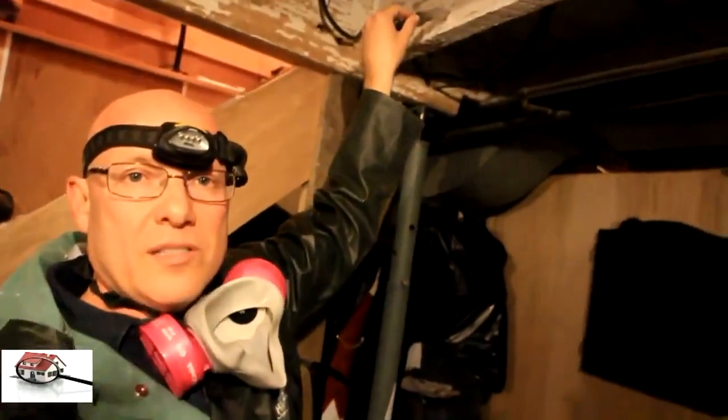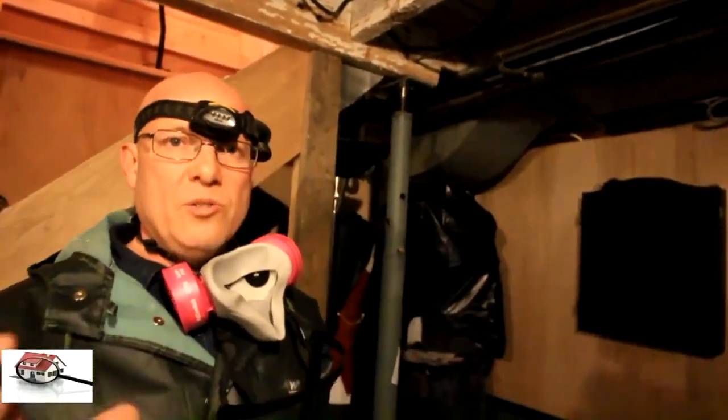I make a lot of noise when I inspect floor assemblies. If you have a home inspector who's not noisy, then you need a new home inspector because you have to pound the wood to see if the wood's solid or if it's suffered significant moisture decay. I'm going to check every single floor joist and every single beam for moisture decay in this basement because that's the only way to do the job.